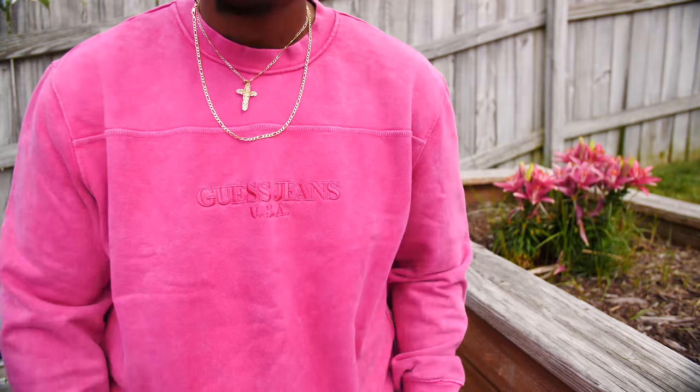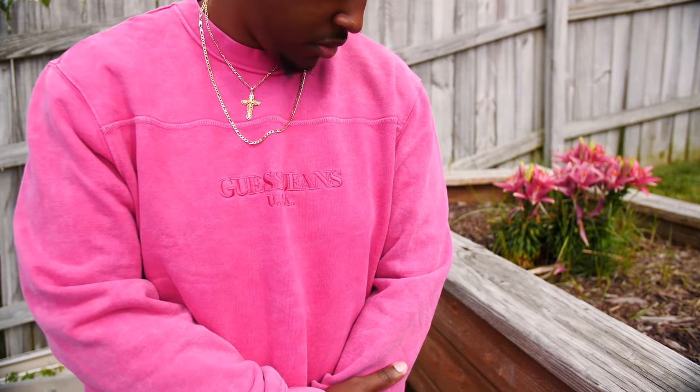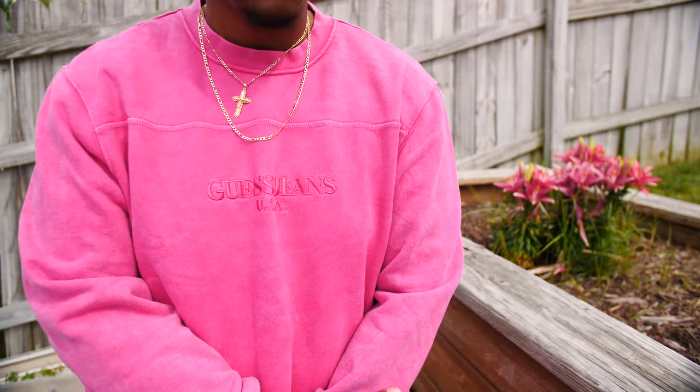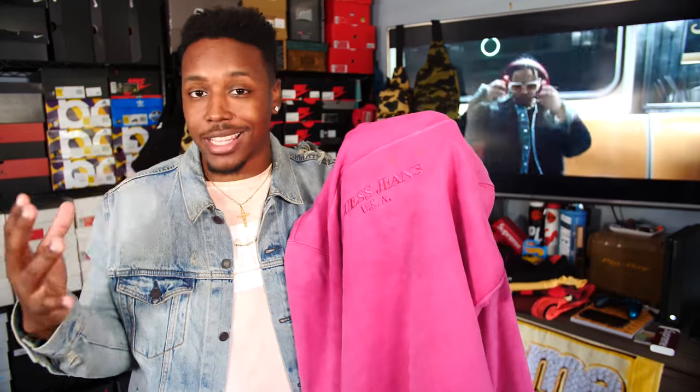All I know is that the fit and feel on this is perfect. This is a size XL. It is a French Terry crew neck. And I just want to say, man, the overdye effect on this one just looks so good. And this colorway looks so good. There were a lot of different ones to pick from. I like the yellow as well.